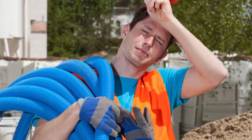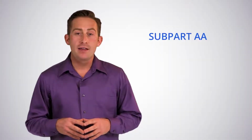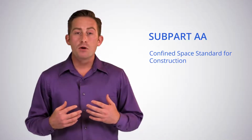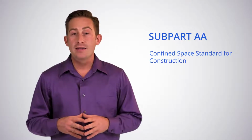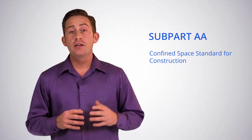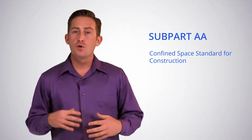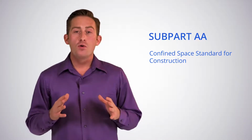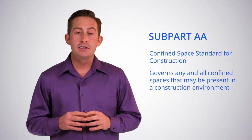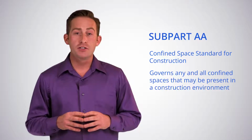It is the unique nature of these spaces that led to subpart AA, known as the Confined Space Standard for Construction. Learning a bit more about what exactly subpart AA is will shed light on how important this standard is in your day-to-day operations. So what is subpart AA? Well, this is a standard designed to govern any and all confined spaces that are present on a construction site.